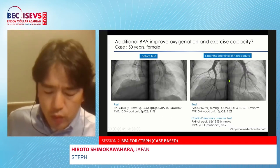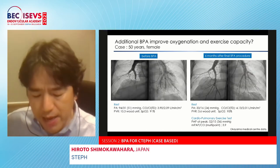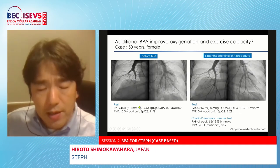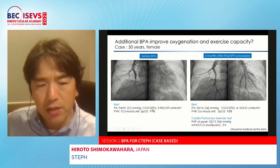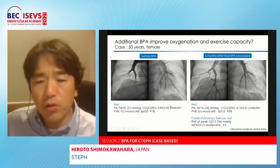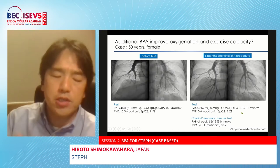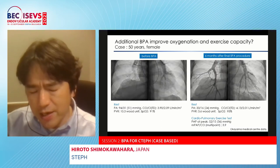Here, we would like to present a case in which BPA treatment was completed and the mean pulmonary artery pressure improved to almost normal, but exertional symptoms remained. Before the BPA procedure, mean pulmonary artery pressure was 51 millimeters mercury, oxygen saturation was 91%, and the PVR was 10 Wood units. After four sessions of BPA, mean pulmonary artery pressure decreased to 24 millimeters mercury, and oxygen saturation slightly improved. But this patient has residual symptoms.